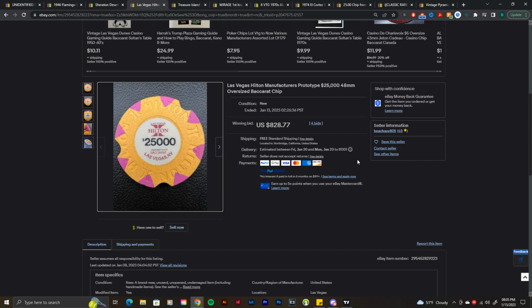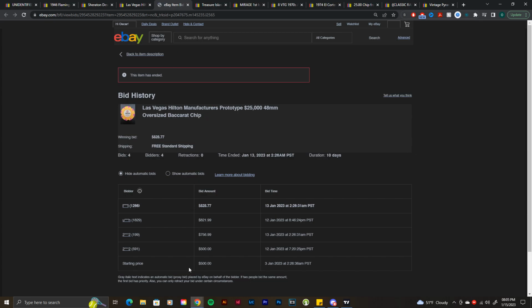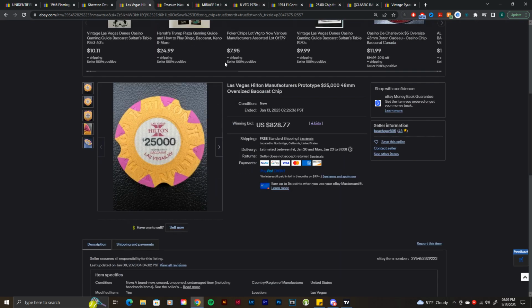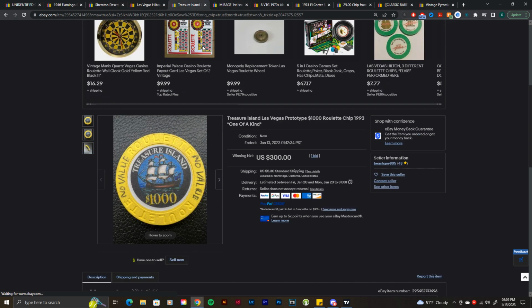I think I remember looking this up in the book, and I think it was something like a Z1 or maybe a Z chip, something like that. But definitely cool. This one, I'm not sure if it's a one of a kind or maybe there's one or two of them. $828. I think the starting bid was 500, so that made it up pretty well. And an awesome looking chip at that.